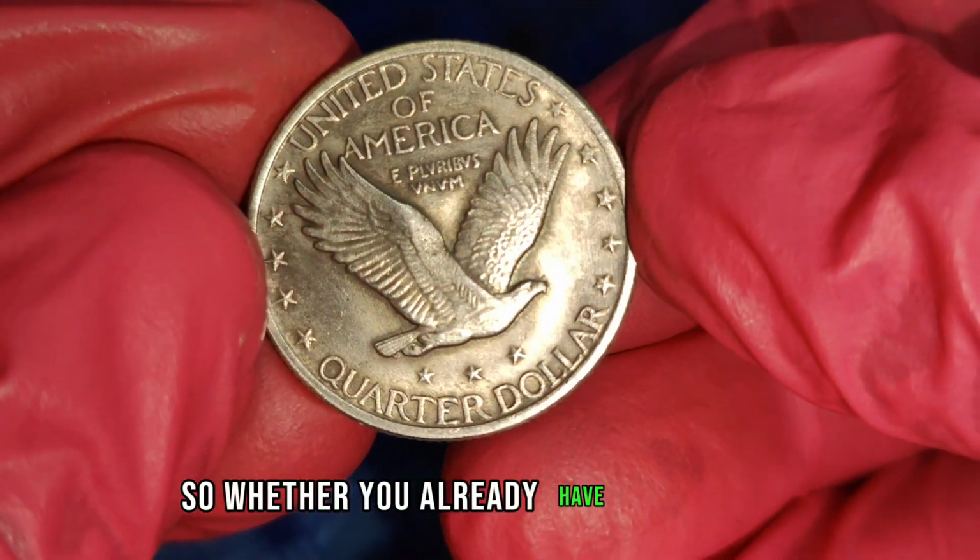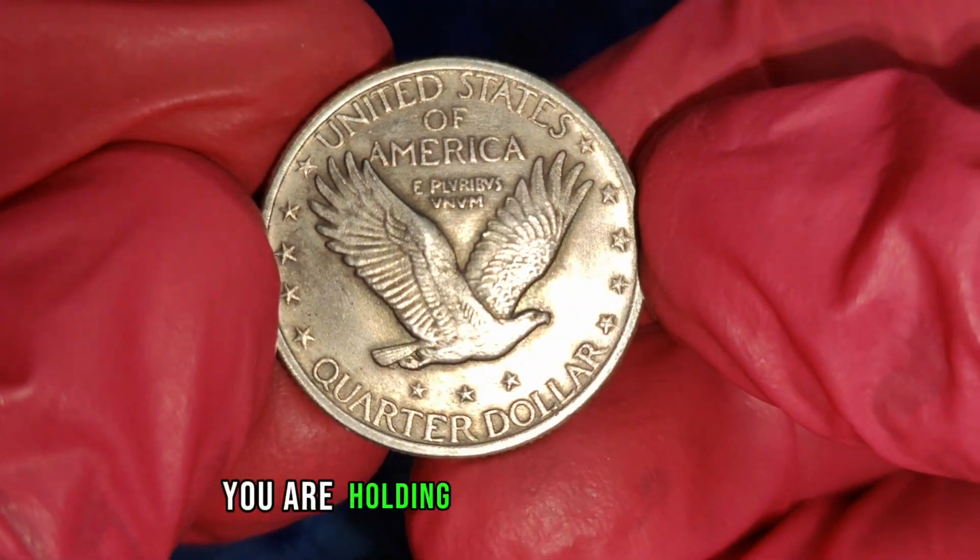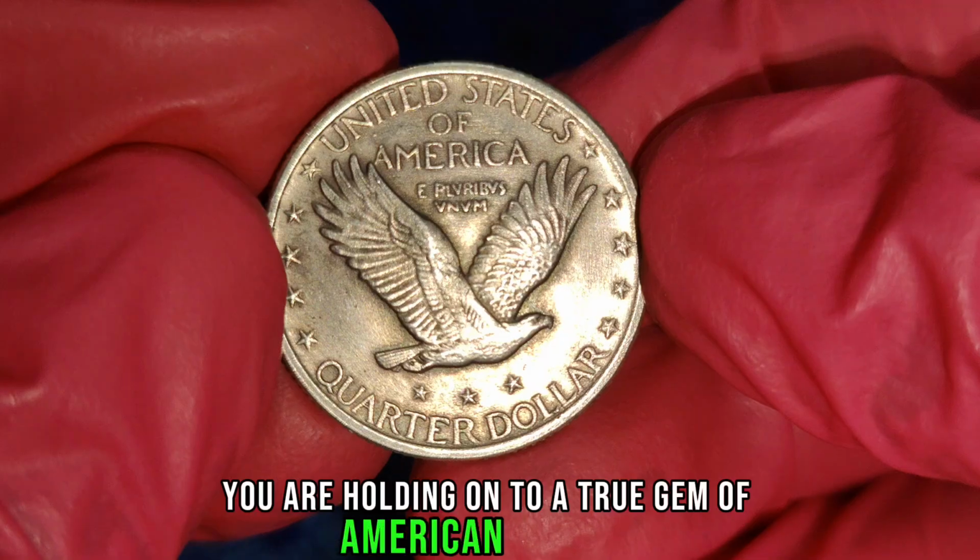So whether you already have one in your collection or you are on the hunt to find one, remember, you are holding on to a true gem of American heritage.